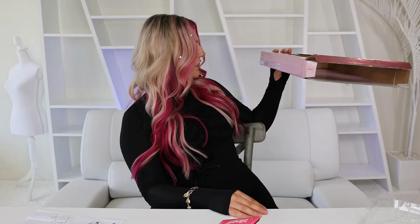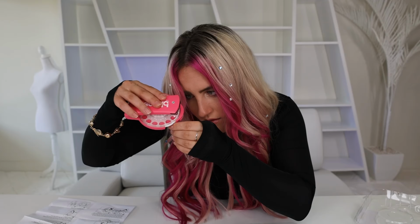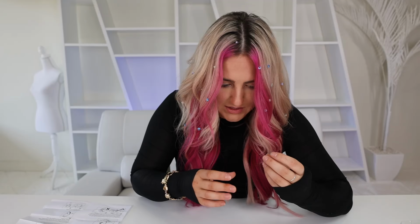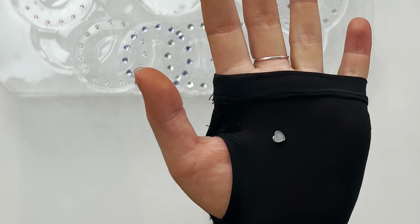What age is this for? 36 months and up? If a 3-year-old can figure this out, they're like child genius. I literally need refills because I want to wear these every single day. I feel like I'm gonna be finding these gems in my hair for days. Okay, the question that a lot of people had on TikTok that I never saw answered is how are they to take out? They literally come out so easy. They just have the tiniest little adhesive sticker on the back.